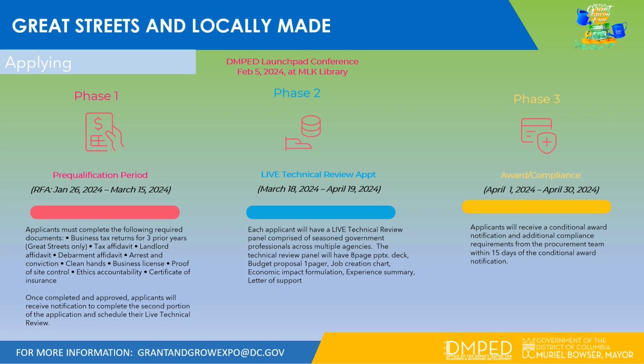This application process will occur in 3 different phases. So the first phase occurs between now and March 15th. So applicants must complete the following documents, and there are a list of documents that you need to complete: business tax returns, tax affidavit, and many other items that you will need to complete in order to qualify for this.